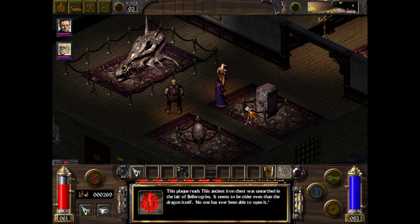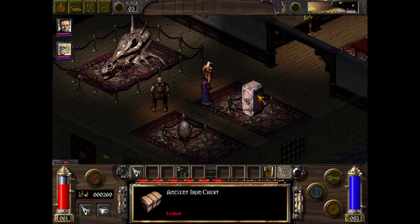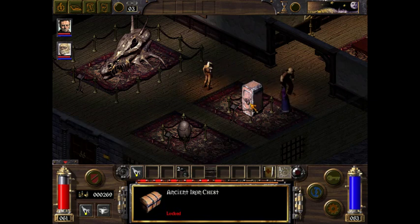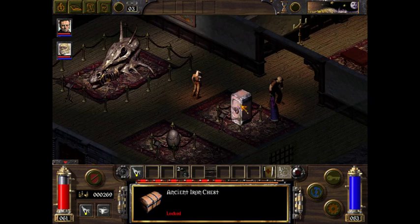And yeah, here's the thing: as the game progresses, certain events will happen, and there's totally gonna be an orcish uprising in the factories. It's gonna happen at some point, and we can take sides on that. Alright, we have an ancient iron chest, and it's locked. I wonder if I could actually unlock that.